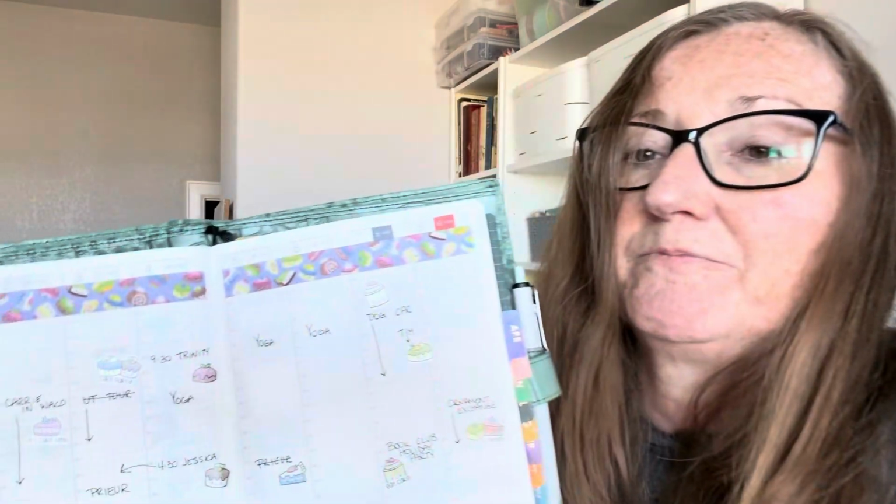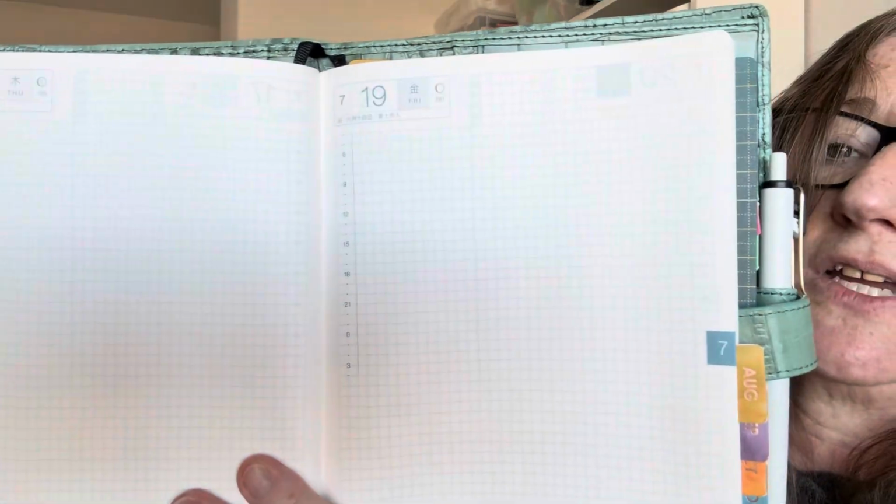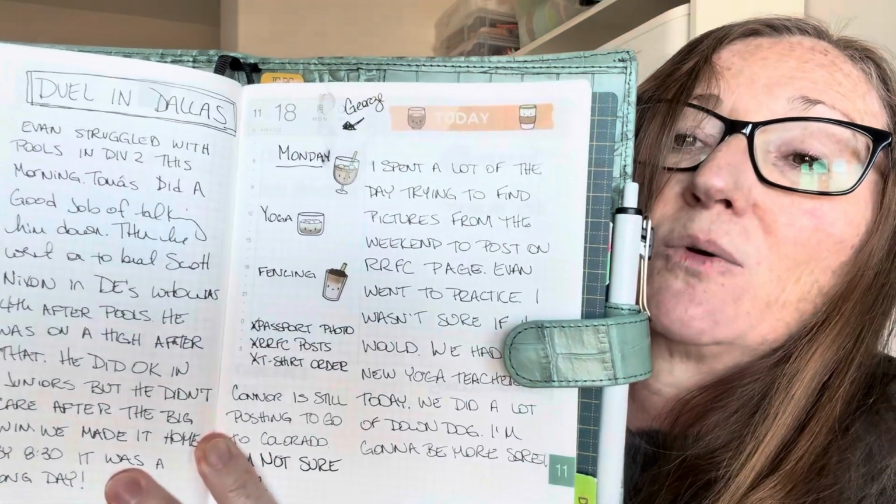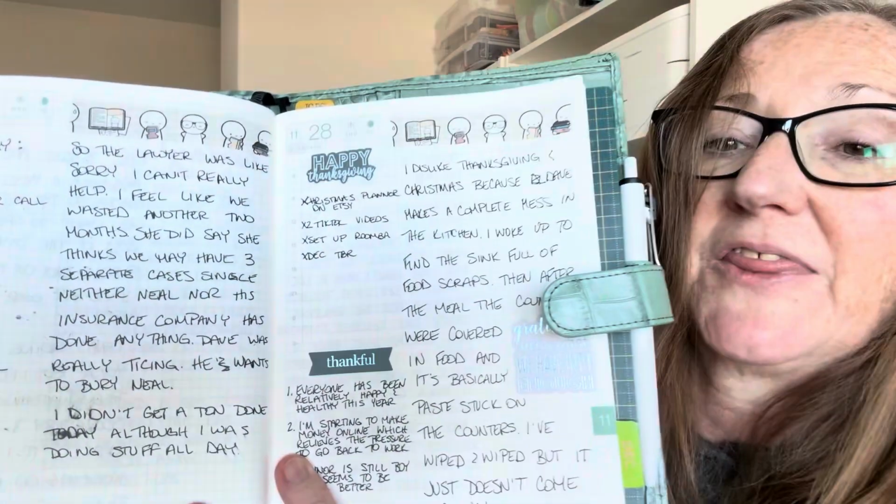And then, I have a week at a glance so I can see what's going on. And then you have dailies. So you have a daily for each day. It does have a little bit of an hourly on this side, so you can use that hourly or you can cover it up. It's very easy to cover up. Let's see, where's one that's, nope, I used that out. I used the hourly there, and then like some to-do list at the bottom, a thankful Thanksgiving, happy Thanksgiving.